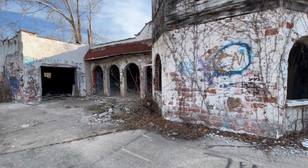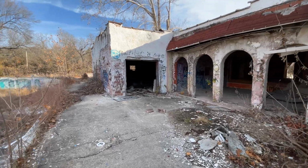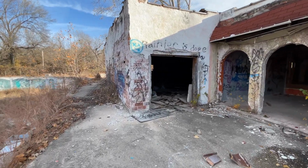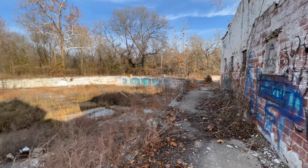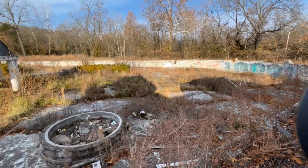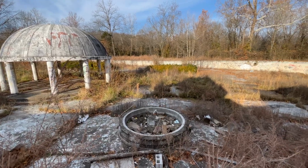Wow. This is like a castle thing. So yeah, this was, like I said, most recently turned into a restaurant. Ardez Villa was what it was called. Yeah, look how deep this pool looked. It's crazy.